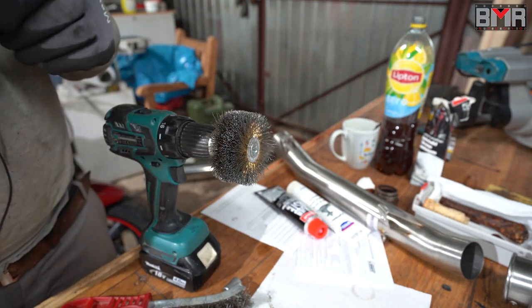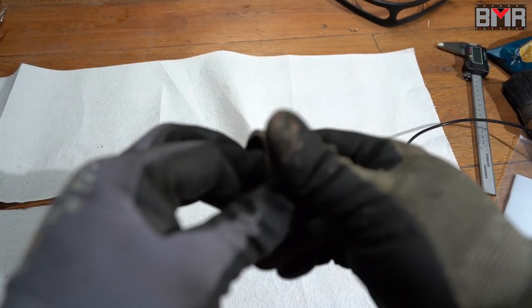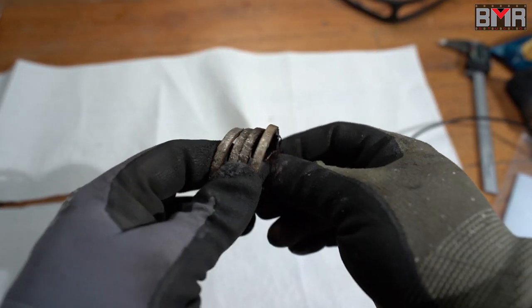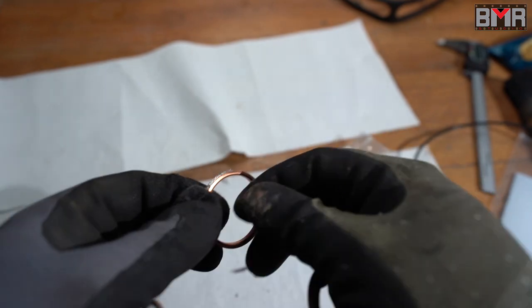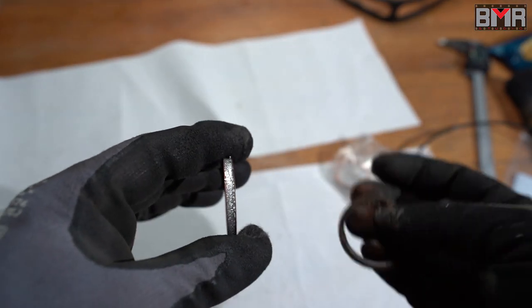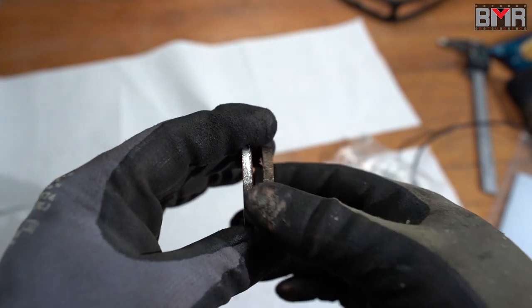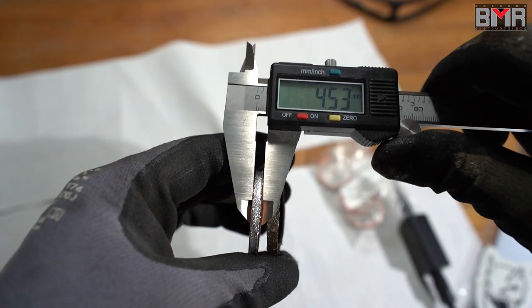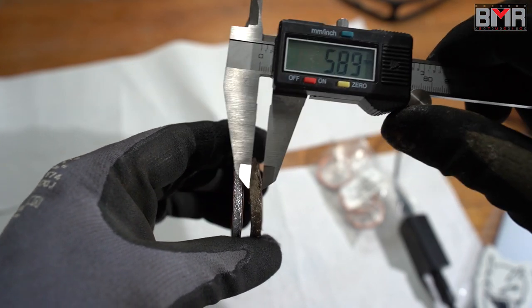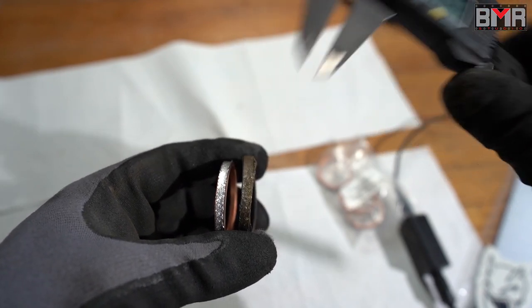Now I'm just cleaning the bolts. Let me show you the old gaskets. This is how that looks, and there is some kind of magic behind this technology. So how it's working, maybe you can see the new one, it's only 4.5 millimeter, and the old, used one is about 6 millimeter.